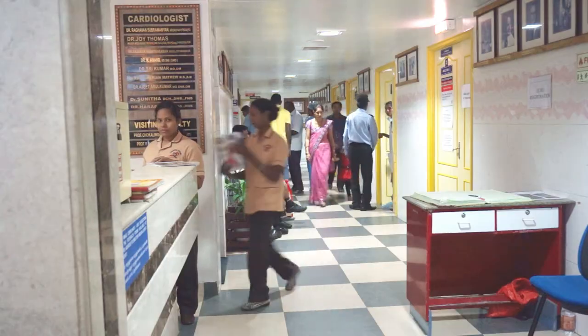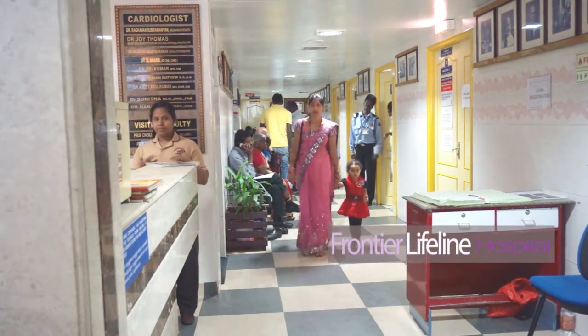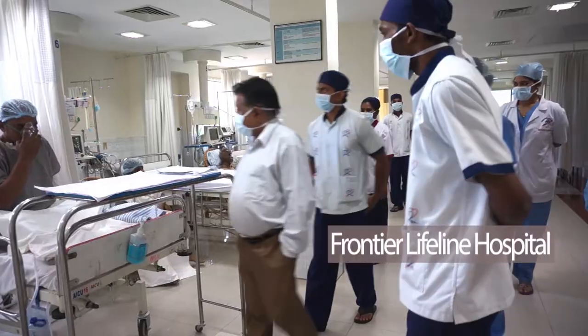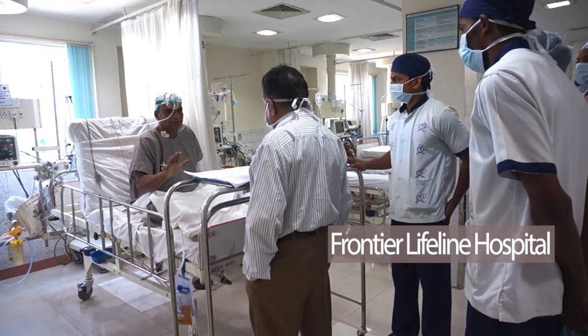So those are our strong points. We also make sure that we do a lot of concessional treatment for the rural sector. We have government scheme patients, and we offered over 5 crores of concession last year for poor patients. So that's part of the hospital.